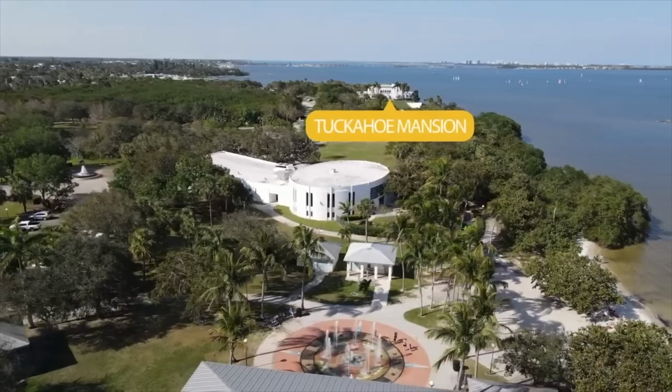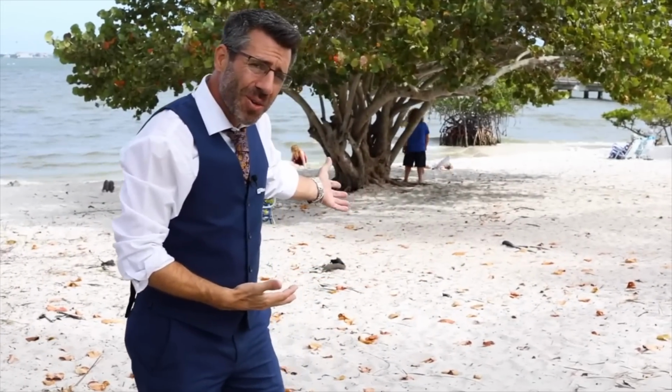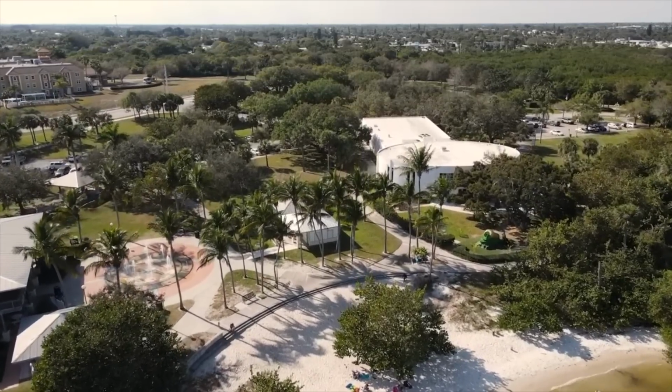All right, I really wanted you to see how close everything is here. How close? We're literally 5 minutes from Jan's place. The Tuckahoe Mansion is a 2-minute walk. Right behind you here is the museum. Right here you can come down to the beach. Catalina loves to go in the water here. You can walk all the way out. You're not going to have a lot of waves in that. And then you can really come right out of the water and hop in one of these fountains over here. You couldn't ask for more to bring your family for the day. Literally everything is within a 5-minute drive and a 2-minute walk.